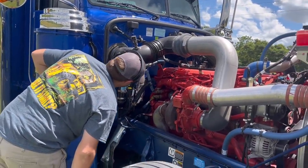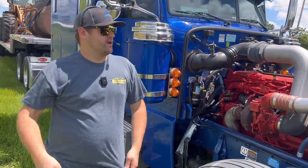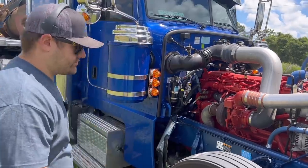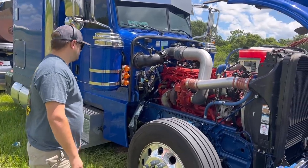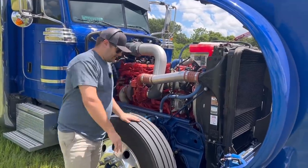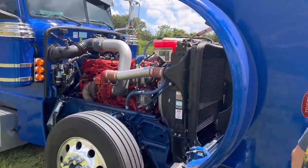I don't know. Only thing I can think of is when we put the APU on it, maybe it's still burping water. I'm not sure. Fan's working, everything's spinning. Oil's good. I don't know. So close her back up, keep driving, see what it does.